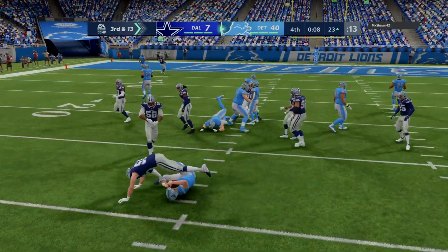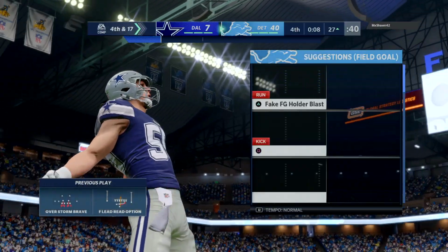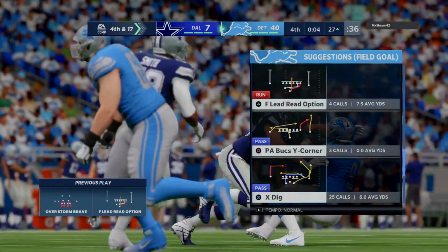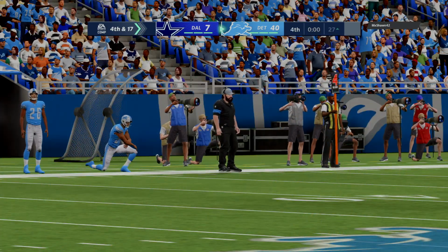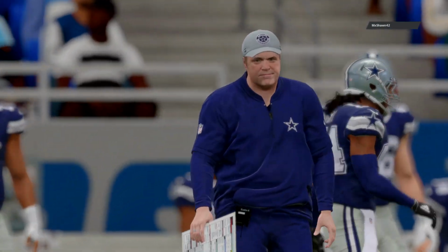And right side, they're going to go option here, and they take him down, losing yardage back at the 27. He loses 4, and it brings up 4th down. With things looking pretty good on the scoreboard, they're going to keep the offense out there and go for it here on 4th. Cowboys 7.